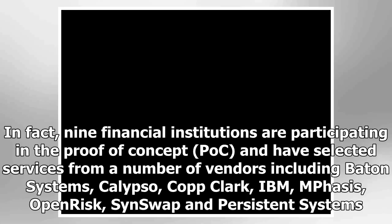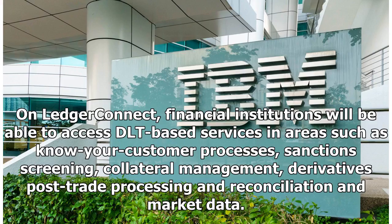In fact, 9 financial institutions are participating in the proof-of-concept (POC), and have selected services from a number of vendors including Baton Systems, Calypso, Cobb Clark, IBM, Emphasis, OpenRisk, SynSwap and Persistent Systems. On Ledger Connect, financial institutions will be able to access DLT-based services in areas such as Know Your Customer processes, sanctions screening, collateral management, derivatives post-trade processing and reconciliation, and market data.